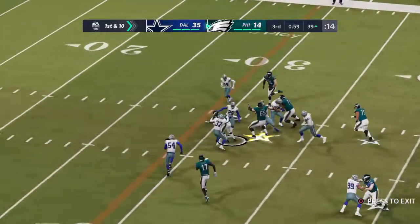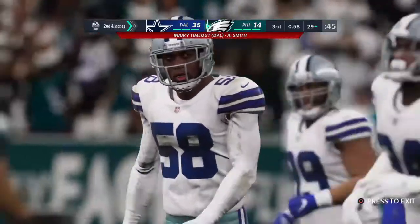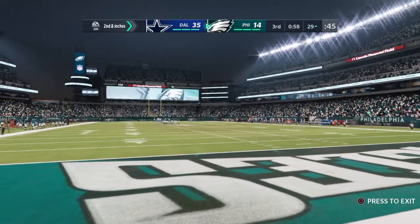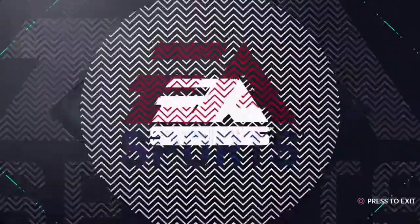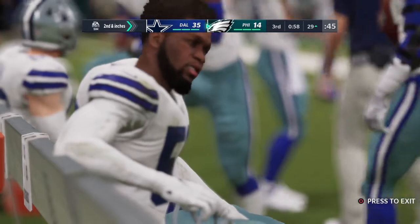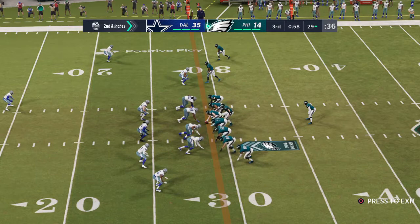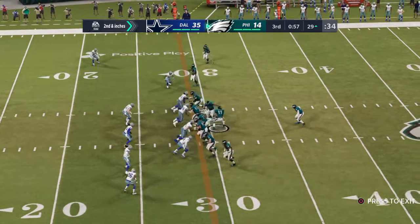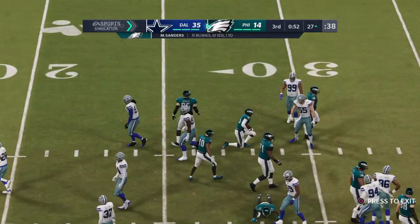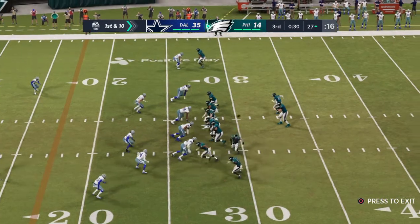Now a carry for Sanders. That one good for 10 yards. And that'll bring up a 2nd and just about a few inches here. Another run with Sanders. And he'll be brought down at the 27-yard line. 2 yards, good enough for a first. 1st and 10 at the 27-yard line.